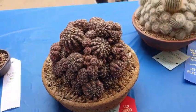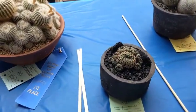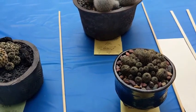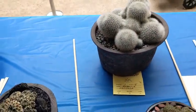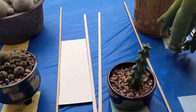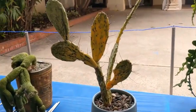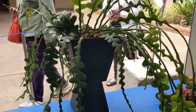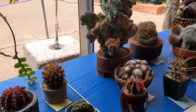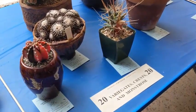Gymnocalycium. Notocactus scopa. Sulcorebutia. Here's another Rebutia. Opuntia. These are variegates, crests, and monstros.